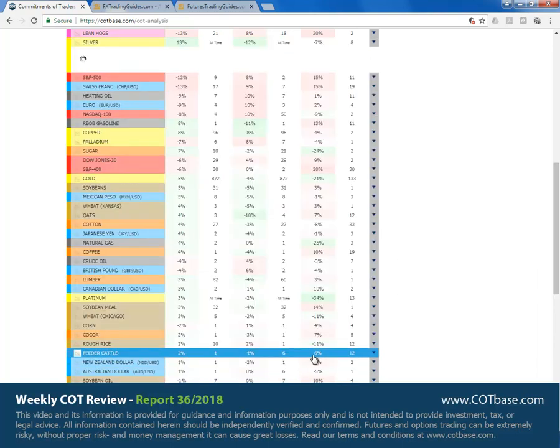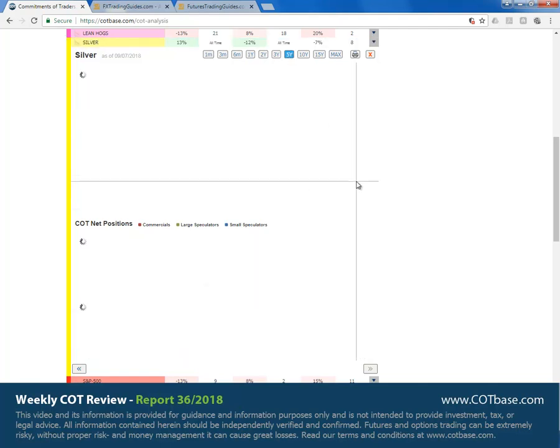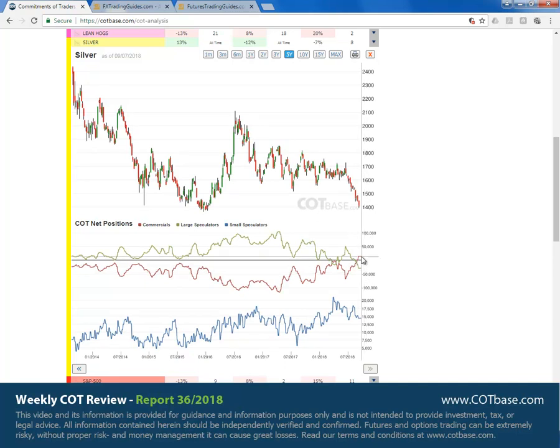The next market is silver with a 13% change, the same change size as we had in lean hogs, but in this case this is a bullish COT change signal. Now interestingly, not only do we have this bullish COT change signal in the market, but as you may see, we have these all-time signals over there for the COT extremes. Not only in commercials, but also in large speculators. So huge, never seen extreme in the silver market. So this is suggesting a major change in the trend of silver.